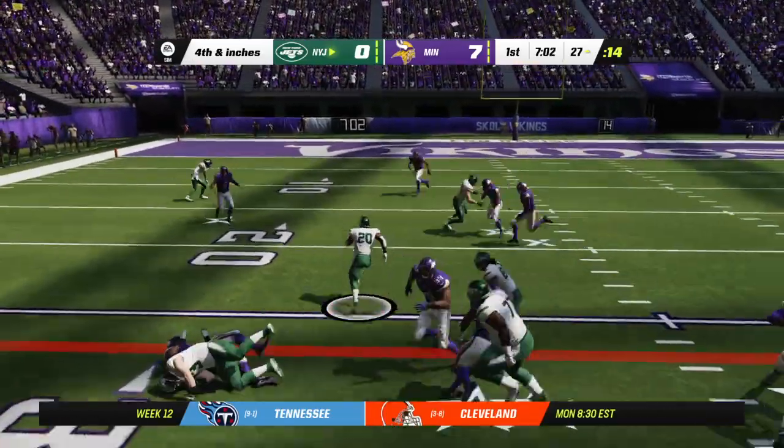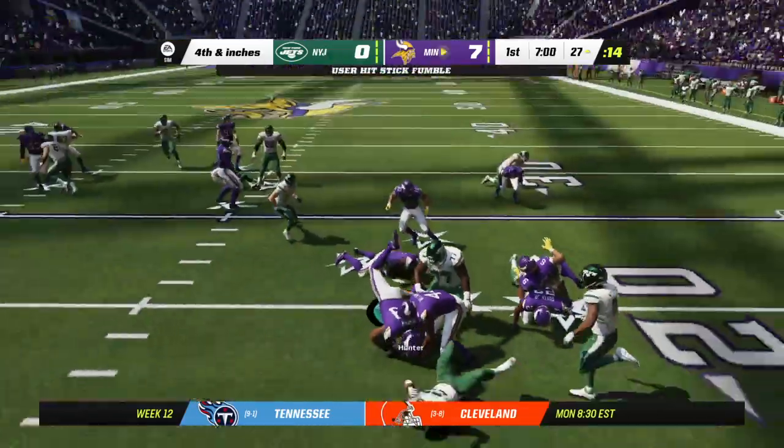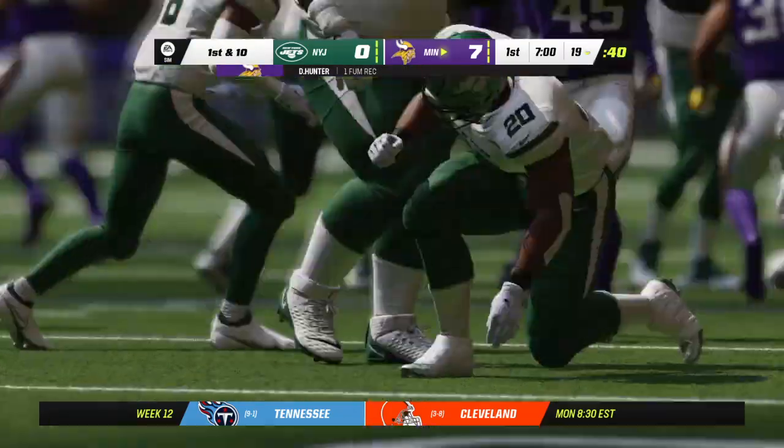They'll go for it. It's Hall. And it's out. He put it on the carpet. And the Vikings pick up the football.